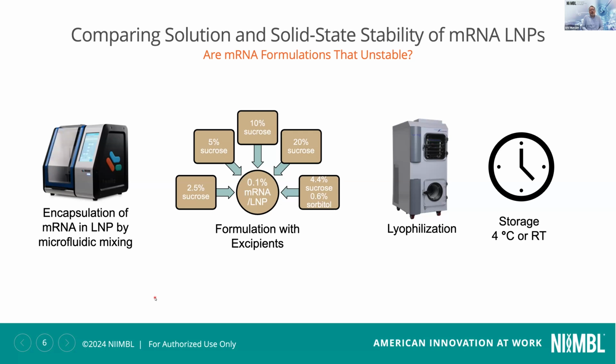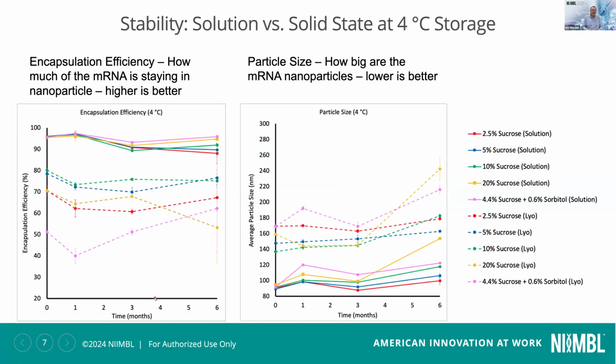Then we did the freeze drying or the lyophilization, and then we compared the stability that existed either at 4 degrees Celsius, which is essentially a refrigerator, and then just leaving them at room temperature. So the first data that we got was on the 4 degrees Celsius data. And not to get into a lot of the details here, but generally speaking, you want to have a high number here for what we call the encapsulation efficiency.